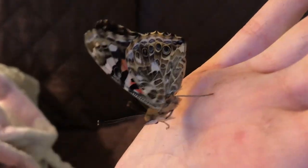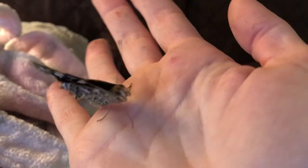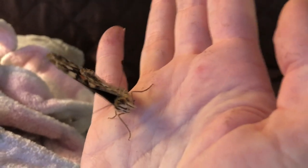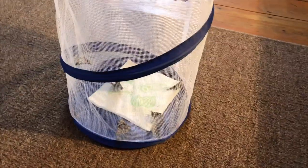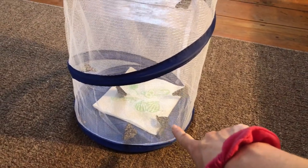This one's Pirate because as soon as he came out, he fell and broke a leg. So he has a peg leg. He's missing a little nub right there on the front leg. So that's Pirate. So we've got 6 in here, 1 chrysalis, making it 7. Unfortunately, we've got number 8.